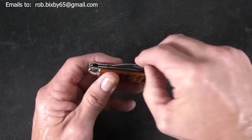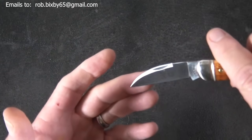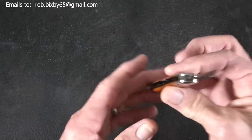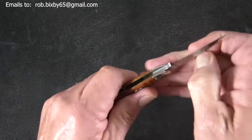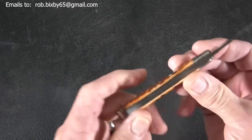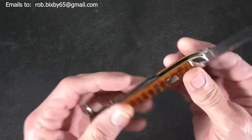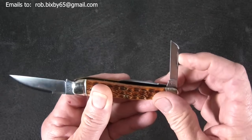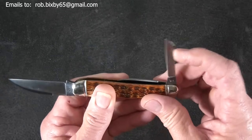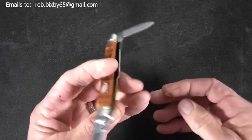The Sheffield shield, a robust stubby Wharncliffe main with the unexcelled script. It's about a 7 pull on a cam tang. Both springs converge with that wedge backspacer to run the main blade, and then each spring runs one secondary. The secondaries are on half stops. You have a coping and a pen.